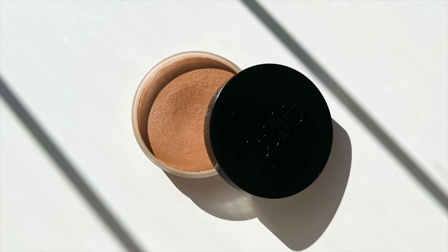And lastly, I have my favorite cream bronzer, which is the Say Sunmelt Natural Cream Bronzer. This is everything I wanted the Chanel Le Beige bronzer to be. It has more shades, of course, in the line, but it also is a bit more neutral, whereas the Chanel one was like pure yellow on my face, which just looked really odd.